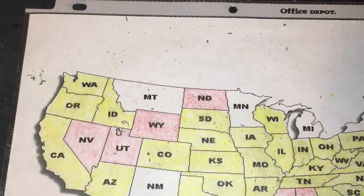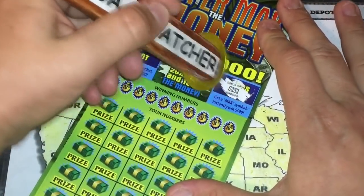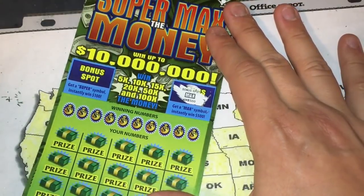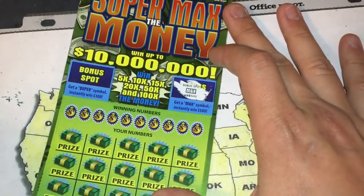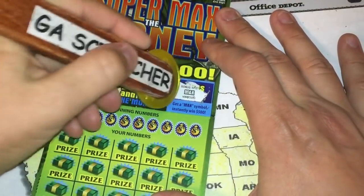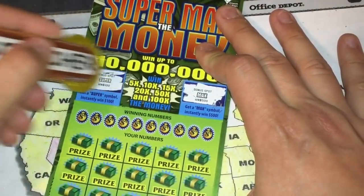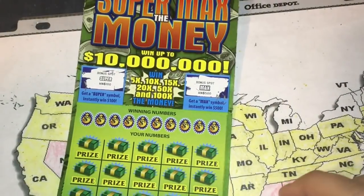So excited for us, so excited. I can't believe we're already in the profit zone. Let's just keep adding to it. Oh my freaking God. I have never seen the max symbol. I don't even know what to say. Unbelievable. Oh my God. This is a $600 winner.